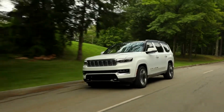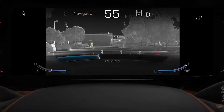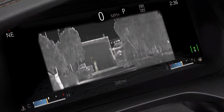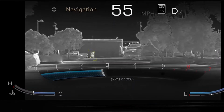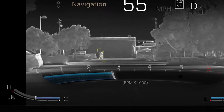Driving in daylight is great, but after the sun goes down, night vision in the Grand Wagoneer can help. Now, one of the cool things about the night vision in this vehicle is that from the front camera, it doesn't only give you that night vision view of the road, it also helps identify different objects, and if that's human beings or animals, it will actually put a marking around the outside of them. So as you're driving, looking at the night vision screen, you can actually identify things on that screen that could potentially come into your path of driving.